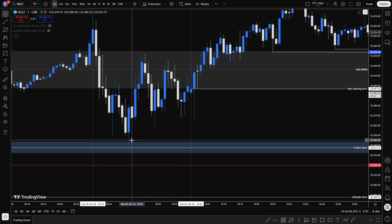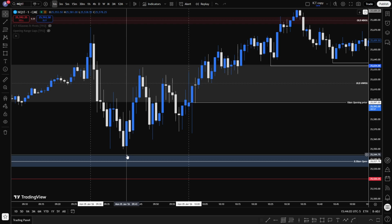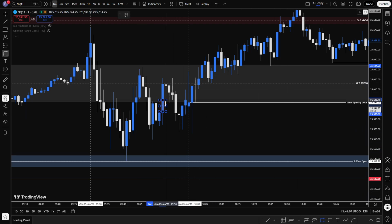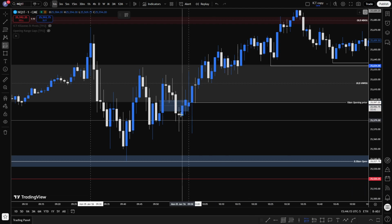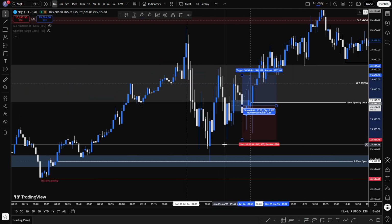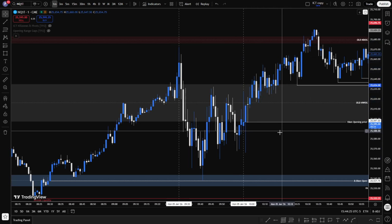So you could trade that, but we hit that at 9:41, and the first entry that you could go in was right here, bullish fair value gap. So that's your first possible entry after the price failed to reach the 8:30 open. Let's say you would enter right here on the CE, stop loss below this swing low, and you could target this. But it was right before news, so I wasn't pushing any buttons.